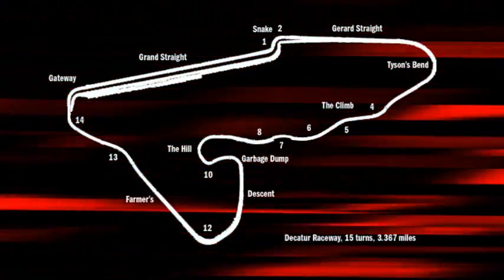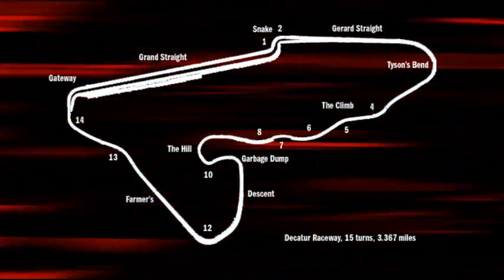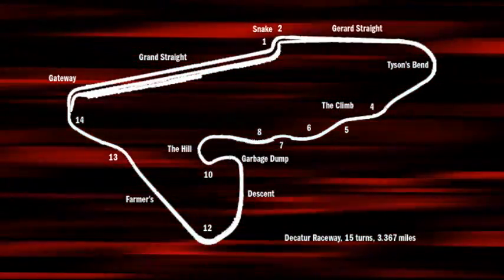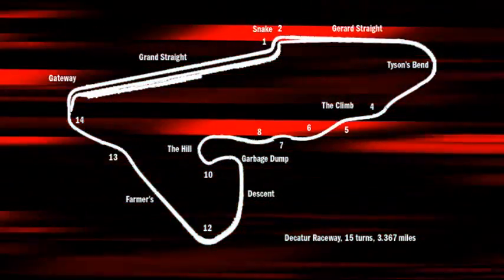The Girard Strait, there's a hotel there, the Girard Hotel. Tyson's Bend, you see a lot of passing there, it's a lot like a speedway corner. Then up the hill, there's been some passing up there as well. And maybe if you're brave down there in turn 12, or down at the end of Farmer's Strait. But for the last time this season, Dan, off to you.